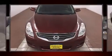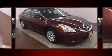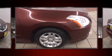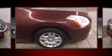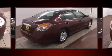Climb inside the 2010 Nissan Altima. This four-door, five-passenger sedan still has fewer than 70,000 miles. Smooth gear shifts are achieved thanks to the 2.5-liter four-cylinder engine. And for added security, dynamic stability control supplements the drivetrain.